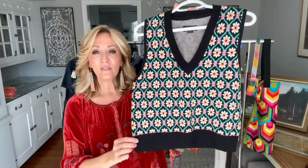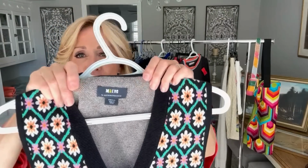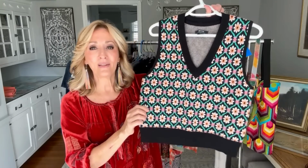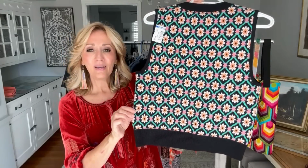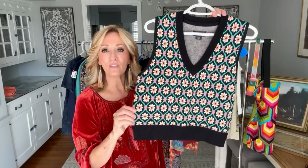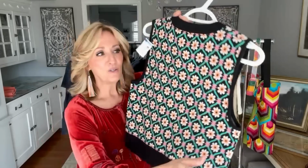Here's another Maeve piece, Anthropologie, an adorable daisy knit sweater, sleeveless vest. This is the label again for Maeve. I paid $8 for it. I would have liked it if it was a medium or a large. This one is a small, but I still think this will do quite well. I see this on a petite woman who is wearing maybe a pair of corduroys and slip-on loafer shoes. You can wear this without a blouse underneath it. I think it would be cute with a white t-shirt underneath it, like a boy fit. Adorable. And did I say what I paid for it? $8, and I'm thinking probably about 30.